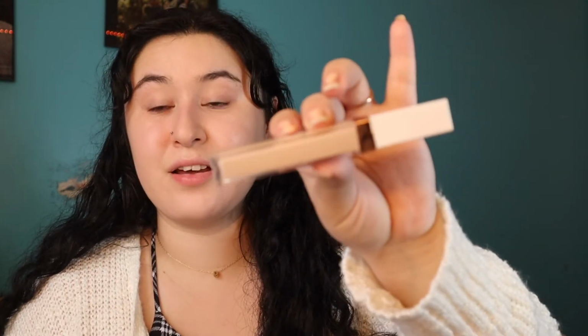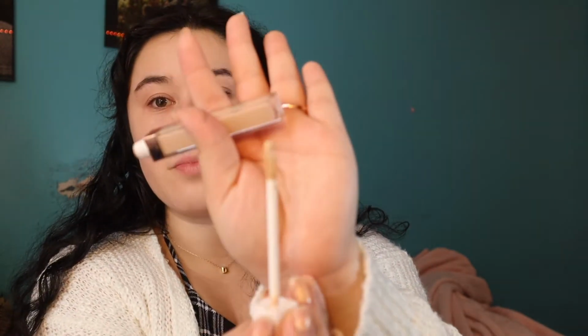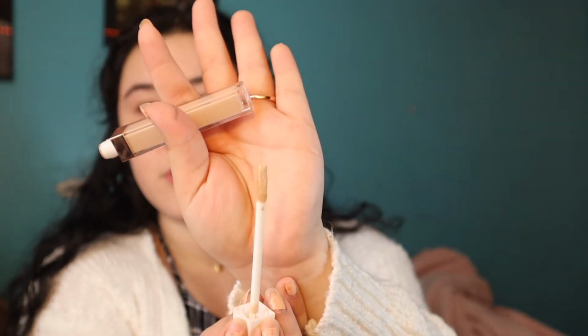I'm just gonna say that now. This is the Light Illusion Full Coverage Concealer, and I have mine in the shade 2.5 Vanilla. I wouldn't say the concealer is full coverage. I mean, it is pretty good coverage, but it's not gonna look cakey or thick under your eyes. The wand is super nice and unique in my opinion.